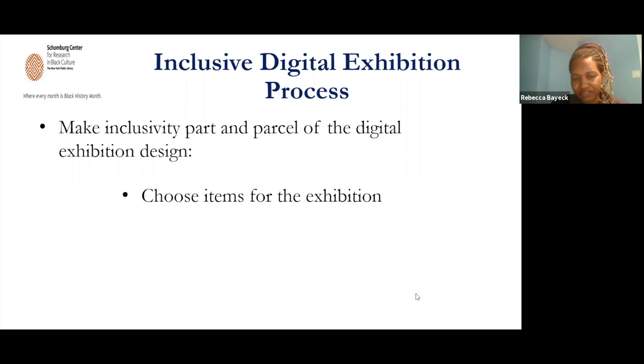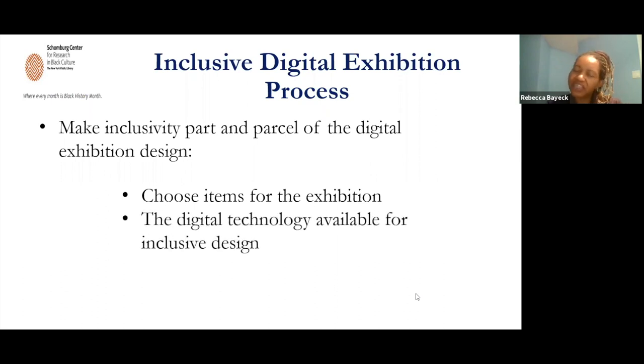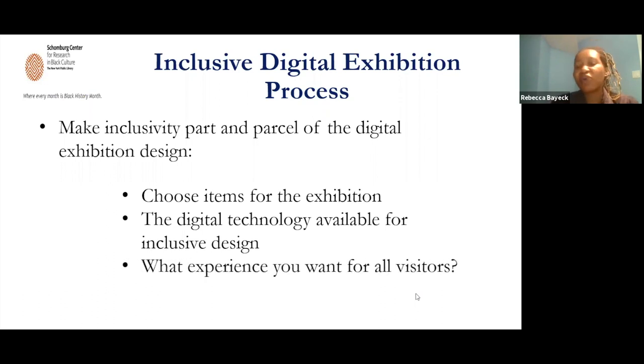So the next thing I added to the process: I have to choose the items that I want to use for the exhibition. I have to think about digital technologies available for inclusive design that I can use, again keeping in mind that I have to understand my digital environment that's already available at my location. And what experience do I want for all visitors?